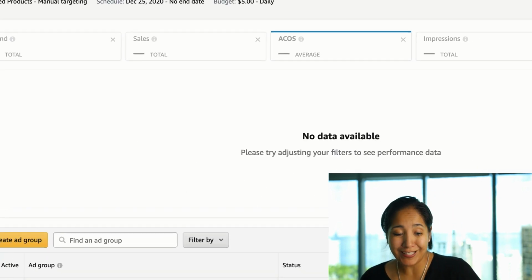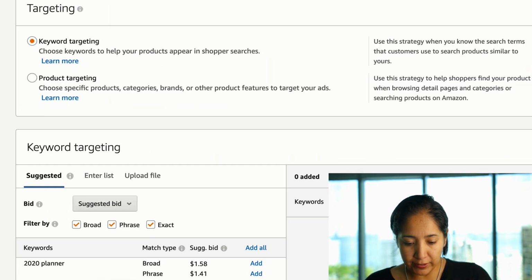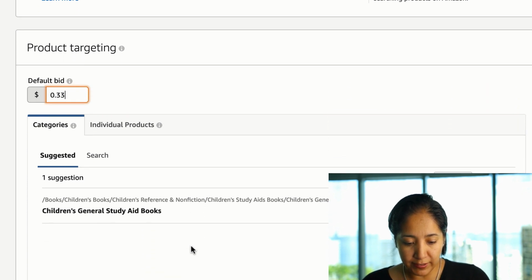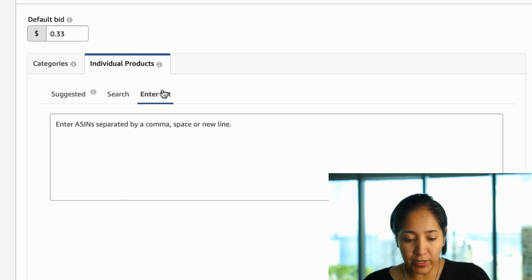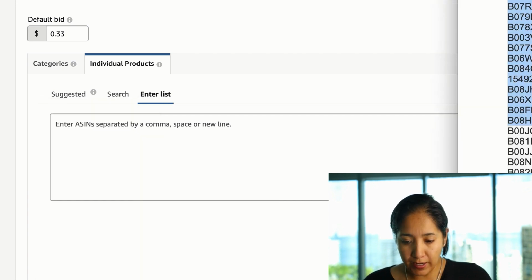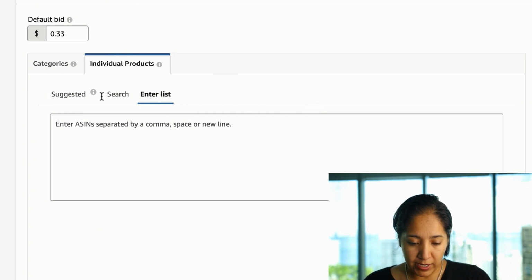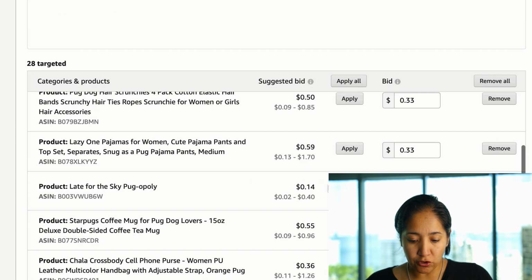Now the final test that I'm going to do is create a product related ad group. So I'm going to create the ad group here, and I'm going to call this Pug Planner product, and I'm going to find the Pug Planner, add it there. And then right here, I'm going to hit product targeting, and my default bid here is going to be, again, 33 cents. And now what I'm going to do is load up individual products, and I purposely went and picked the top 25 selling individual products that are related to the actual keyword. And here they are. So I'm going to just grab all these, copy them right there, and then just ram them right into there. Grab all these, copy them, ram them into there, hit target, and there's 28 products added.